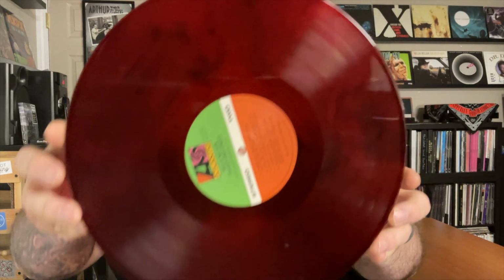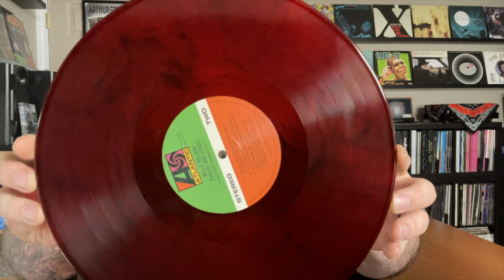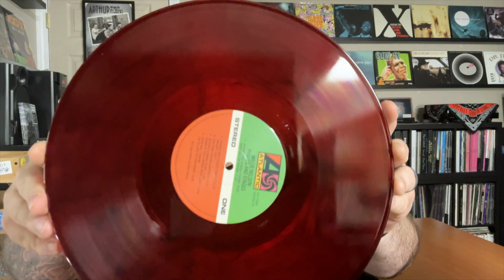I'll open this up and show you what this thing looks like. It does come with this really nice Obi strip on there, giving you the overall story of the album. And then it has this really cool art print that comes with all the Vinyl Me Please essential releases. And then this is on, I think, a splatter vinyl. So it's black, a translucent red with a black marbling through it. It's a cool looking release.